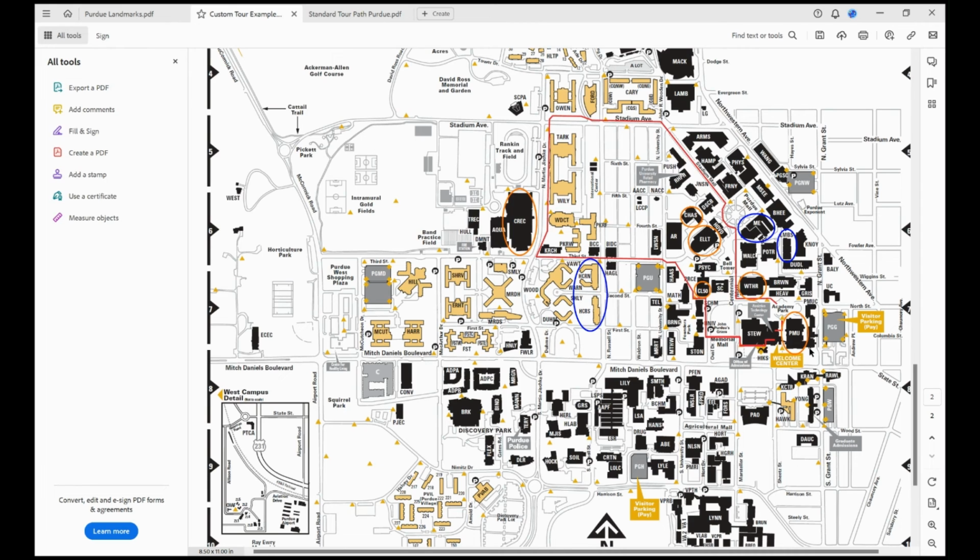But try and find somebody in your program. It doesn't matter if it's a secretary or an advisor or something like that. Anybody at all can direct you to somebody that can help you. That's one of the things I love about Purdue is how helpful everybody is, because 98% of the time, if that person can't help you, they're going to find you somebody quickly that can. And that was really appealing to me when I was looking at schools, was Purdue was so much more dedicated to finding help for me. And I didn't even go here yet.